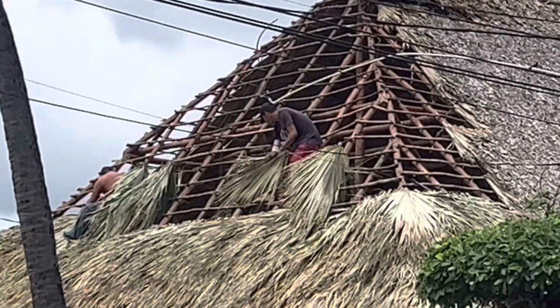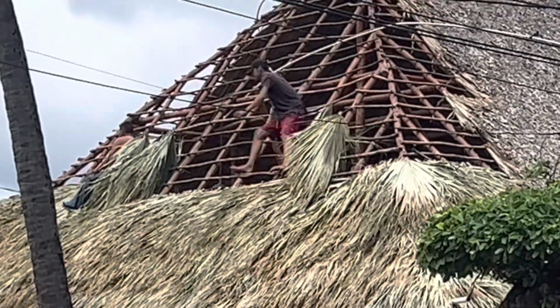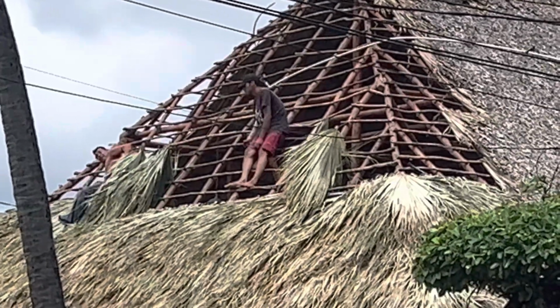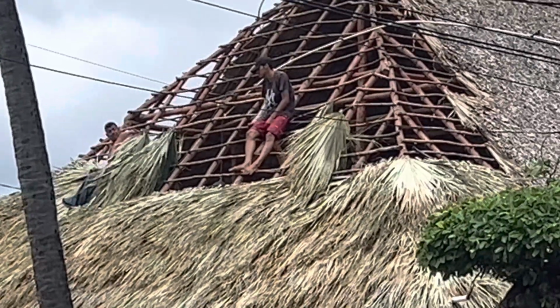But yeah, just wanted to show you the process of them replacing a thatch roof. They tie it all down and make it all super secure. But it's a lot of work for these guys.